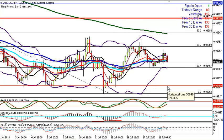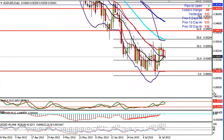I would not short on a break of this because probability says it will probably only get as far as 90. Final option, of course, if 90 does break, then we start to think in terms of pullbacks and shorts, but I would leave that till later in the week.